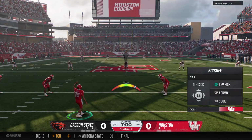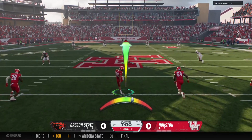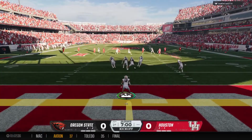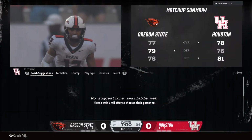Houston about to kick off to get things underway. And he'll just take a knee, and this drive will start at the 25.